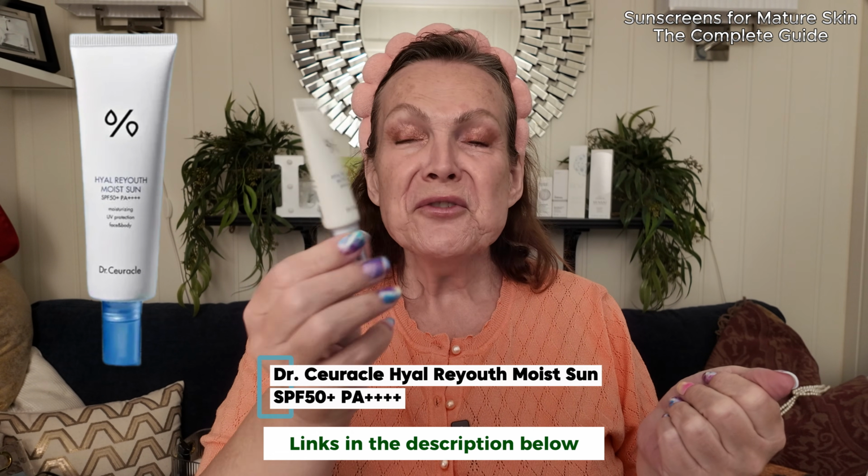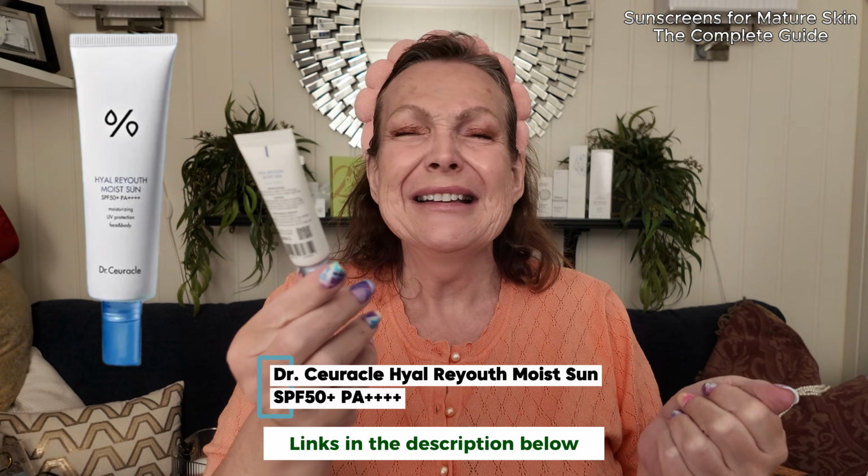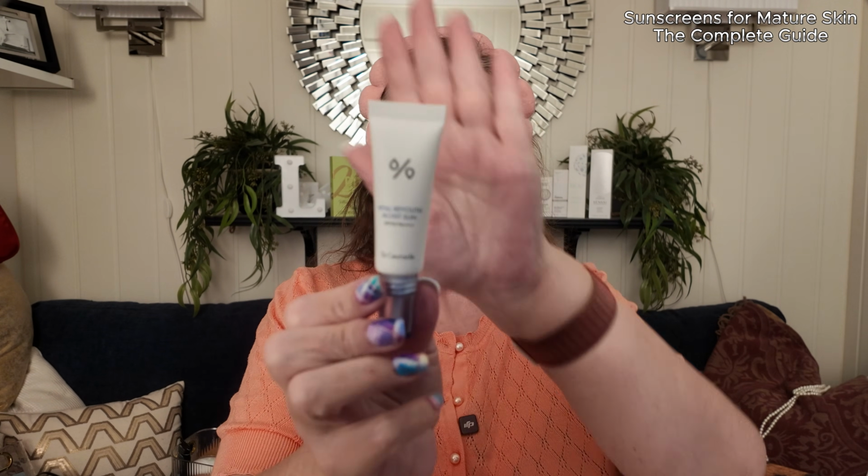Next one out is this one from Dr. Circle. I don't know how you pronounce it. It's a Korean brand. It's a Hyal Reyouth Moist Sun, SPF 50, PA++++. So what I really like about this is how light it is on your skin and the great protection, of course. I think all the Korean brands have really, really great protection. And also, what I don't like is the perfume. If you have a really sensitive skin, this might not be for you because the fragrance is quite strong.